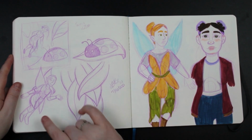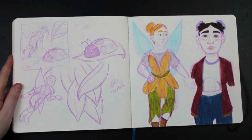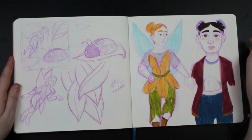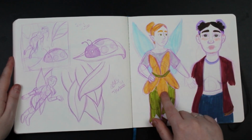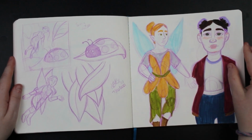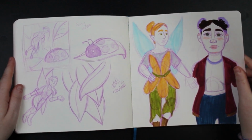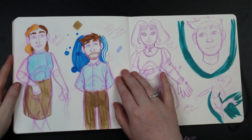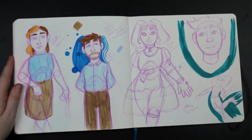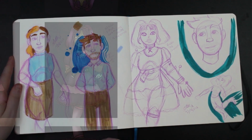So this is the fairy art that I was working on. I wanted to do like a really big ladybug and a tiny fairy and kind of play around with leaf patterns. This was the first initial idea for the outfit, but I never could figure out what I wanted. Doodling, some clothes, messing around with the same color palette on a female character and a male character, so Jack and just this lady I drew.